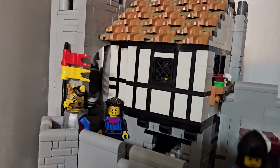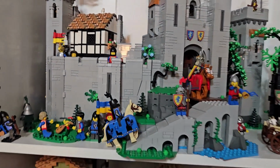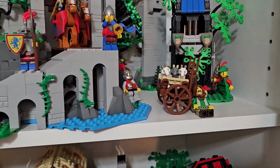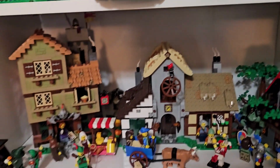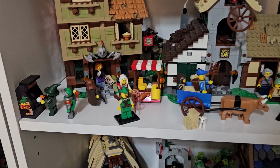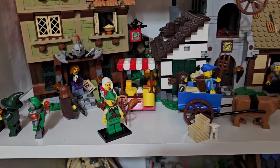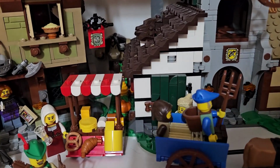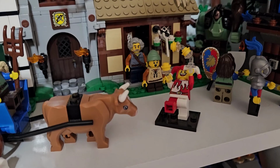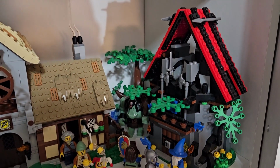This is, I think, my only female knight, and it's a horse, and then the GWP set there. A goat farmer is sleeping. This is the medieval village set here, and I've got a bunch of different stories going on here also. Some of the fantasy era trolls are like peeking through. I made this juggler. I thought that was a cool idea. And then another GWP.